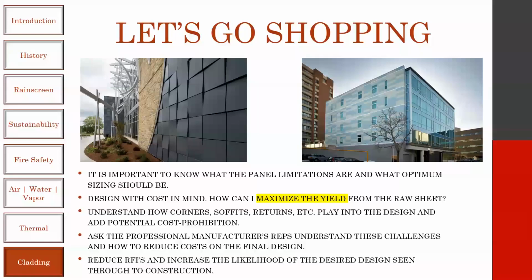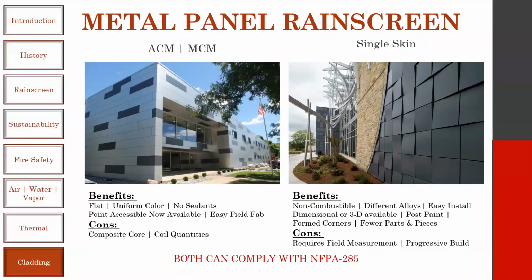So now let's look at cladding, and then I'll get you guys out of here. It's very important to understand panel size limitations in cladding. We want to maximize the yield. We want to understand those transition areas. We want to get the professionals and the manufacturers involved, so we can help you lay things out correctly. We have all different types of exterior cladding options.